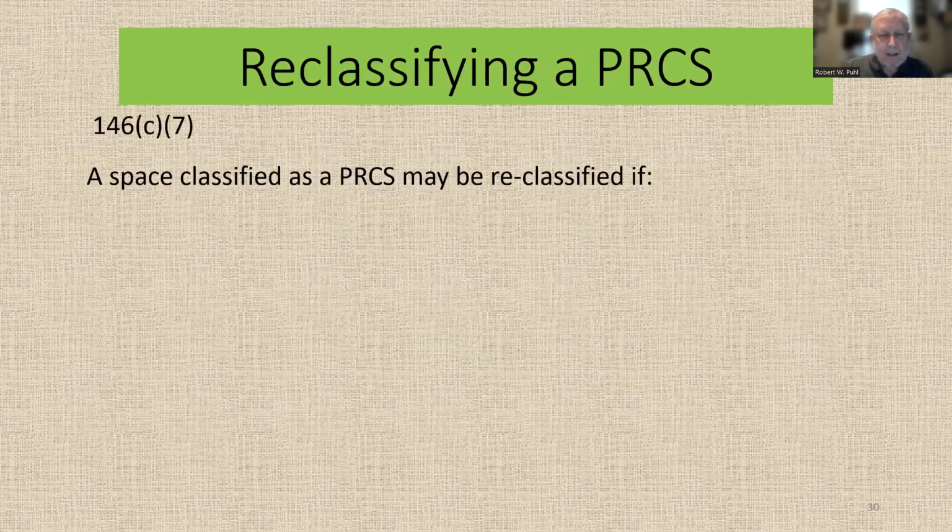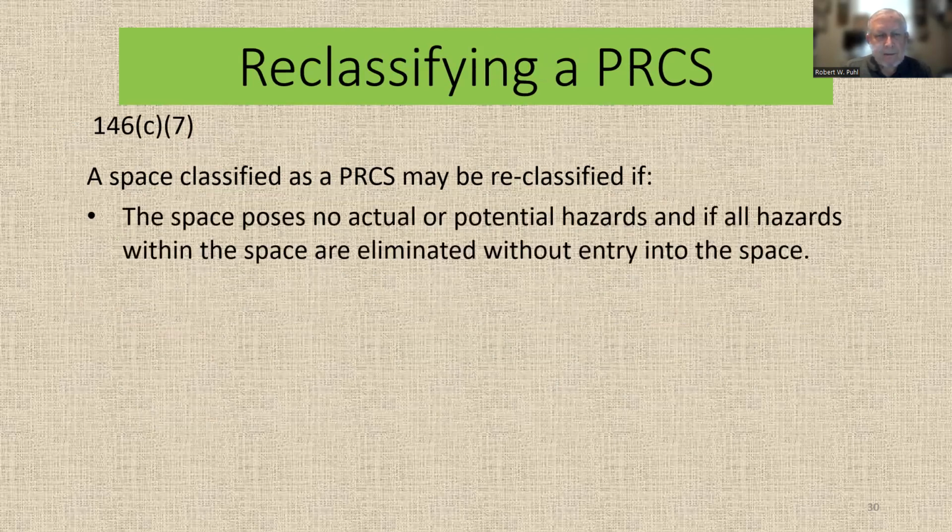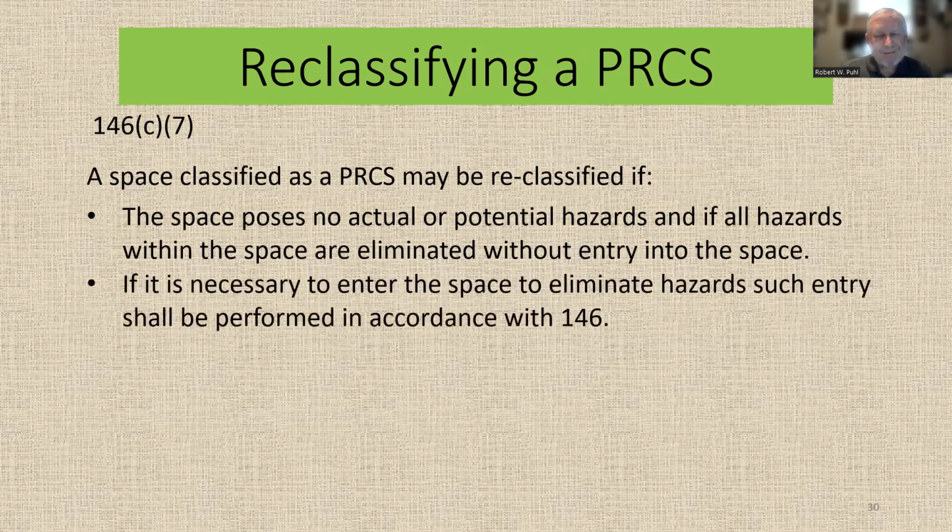A space classified as a permit required confined space may be reclassified if the space poses no actual or potential hazards, and if all hazards within the space are eliminated without entry into the space. For example, maybe an air compressor in there had a belt on it that wasn't guarded. There's a hazard in there from that, and you can lock it out from outside the space. You can reclassify the space. That doesn't happen very often. If it's necessary to enter the space to eliminate hazards, such entry shall be performed in accordance with this section.